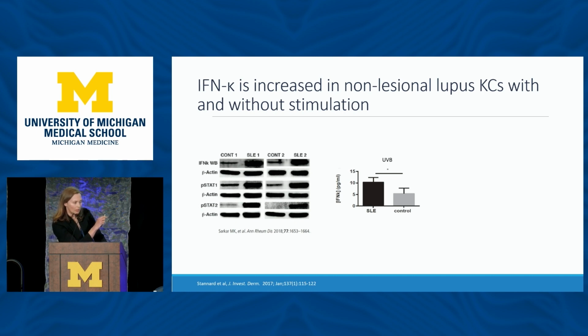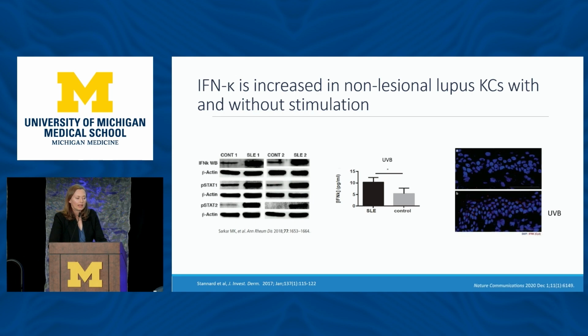So this is looking at interferon kappa in lupus, and the other thing that you see is that below that, STAT1 and STAT2, which are downstream signals of interferon triggering its receptor, are also chronically upregulated. We also see that we can capture more interferon kappa being secreted from keratinocytes after UV exposure in culture. And nicely, other people have also shown that this is in fact true.